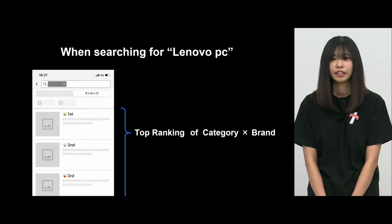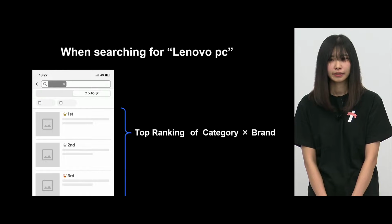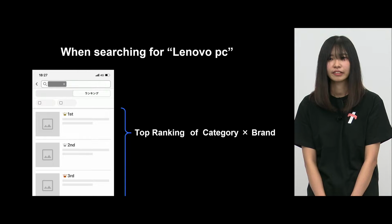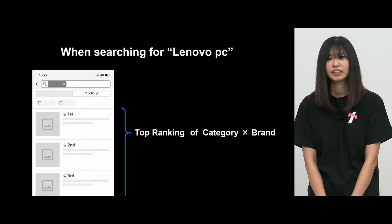And let's look at a different keyword. Lenovo PC: for the user who had this search word, the category name and brand name are included in the word. So this user already knows specifically what they are looking for. Therefore, for these users, from the search keyword, the inference of the category and brand lets you boil down what the users are looking for, and ranking is provided as such.